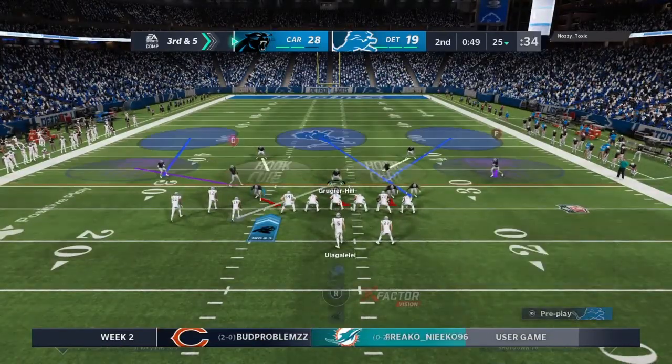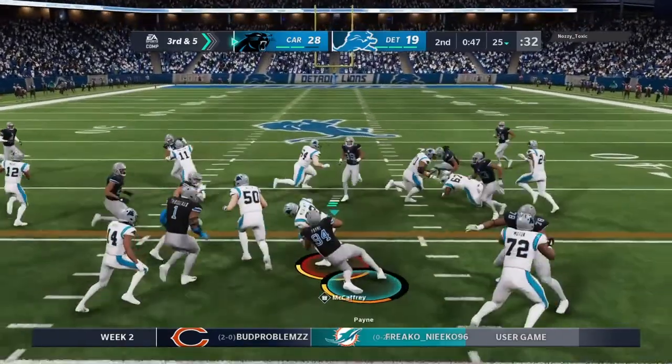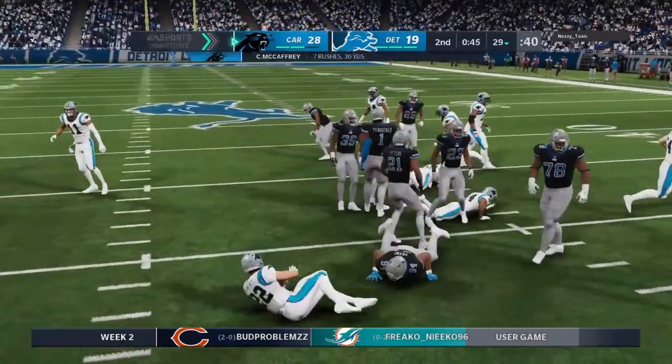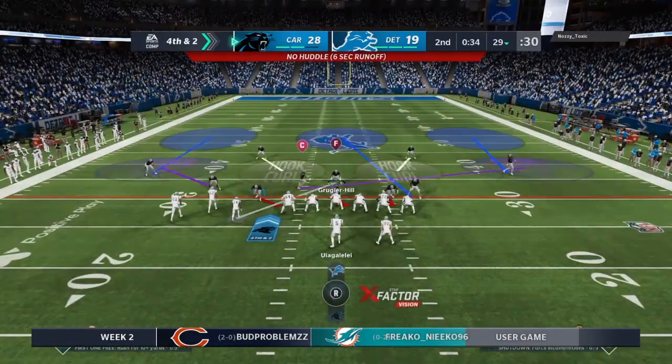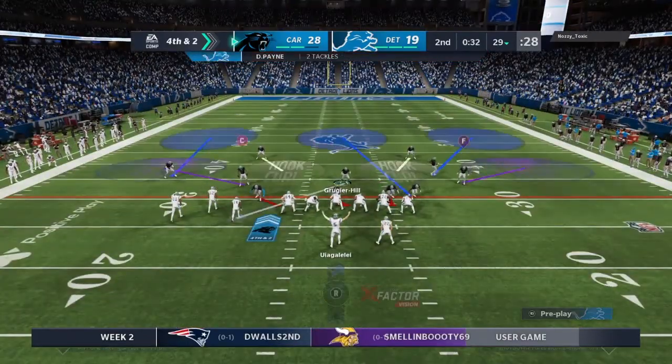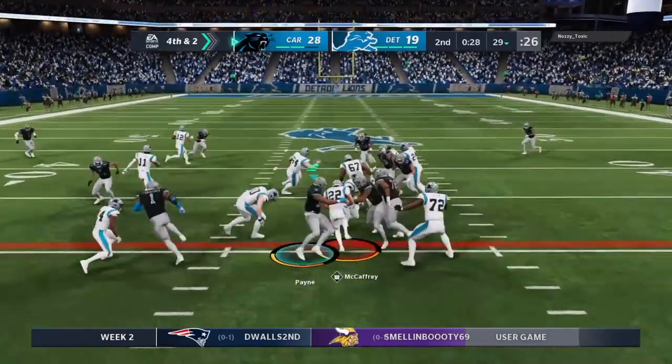Nice play on the deep ball. Yeah, they're going to need a few more plays like that in order to get their confidence fully back, but that's one step in the proper direction. And it would appear he's going to be short of a first down as he stopped right around the 29. It's a gain of just 3.